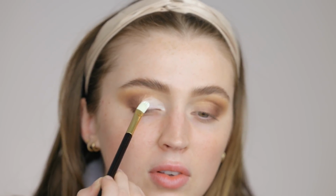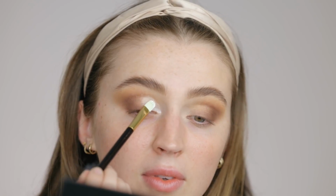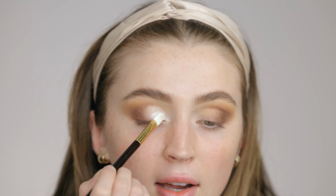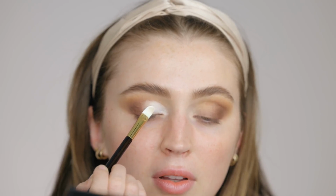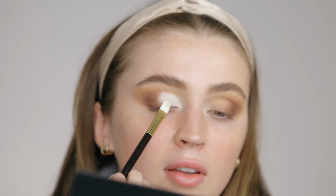And I'm kind of just gonna fade it. I don't know how far back I want to go with that. I guess I'm just gonna blend it in. Blend it into the shadow. This is where it could all go wrong. And this is just gonna act as a base for the blue shadow, kind of to help to make the color pop a little bit. That's what I'm gonna try and do anyway.